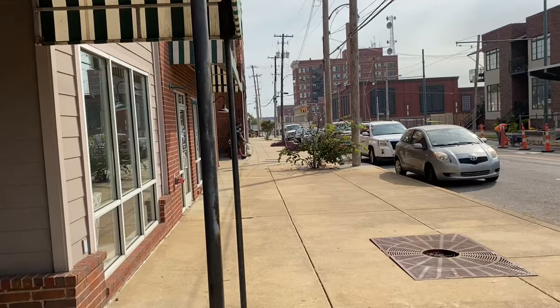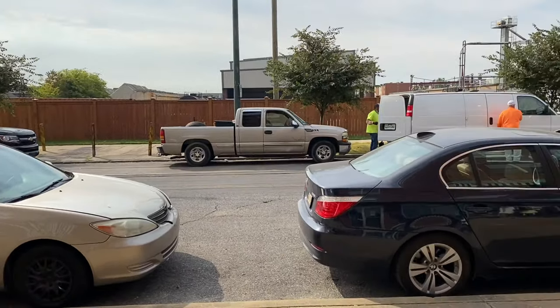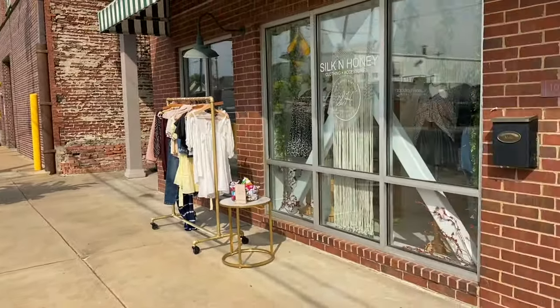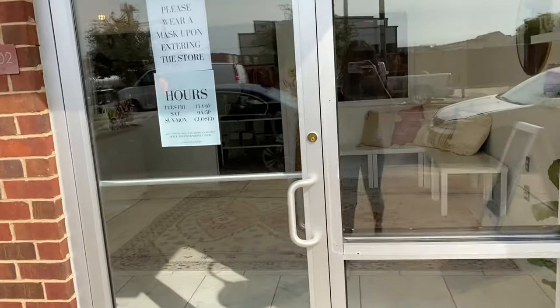So let me show you all around the store. This is what the outside looks like. They're doing some kind of construction work. Oh, if you don't know, we're located in downtown Memphis. And this is the front of the store. And then we're just gonna go in.